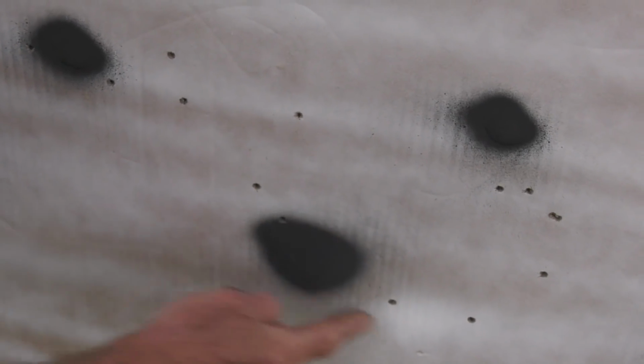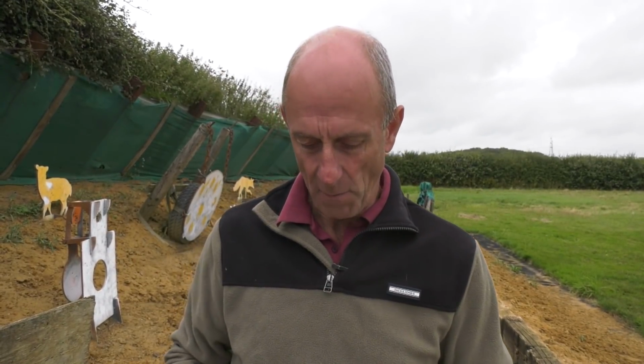So obviously the lead-free high velocity .22 ammunition does not suit the Ruger, and it doesn't actually seem to suit my Anschütz very well. But if you go for the standard lead low velocity and high velocity ammunition, it seems to shoot it quite well. So it's just one of those things, horses for courses.